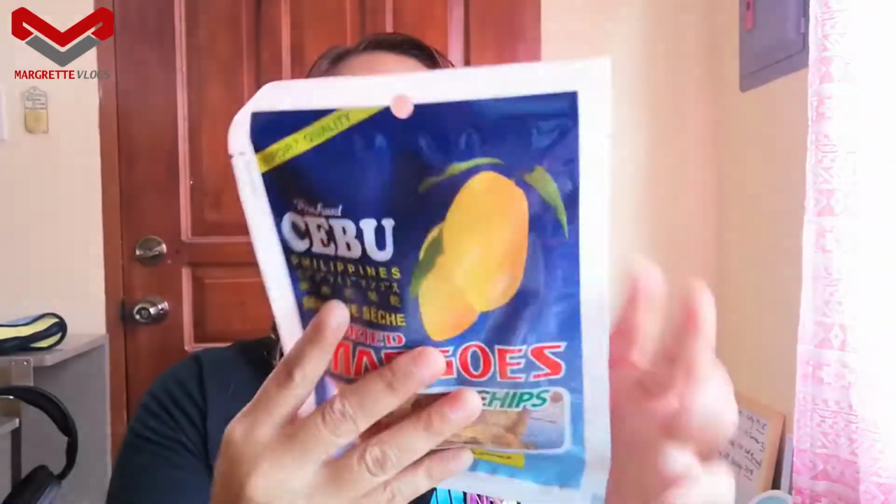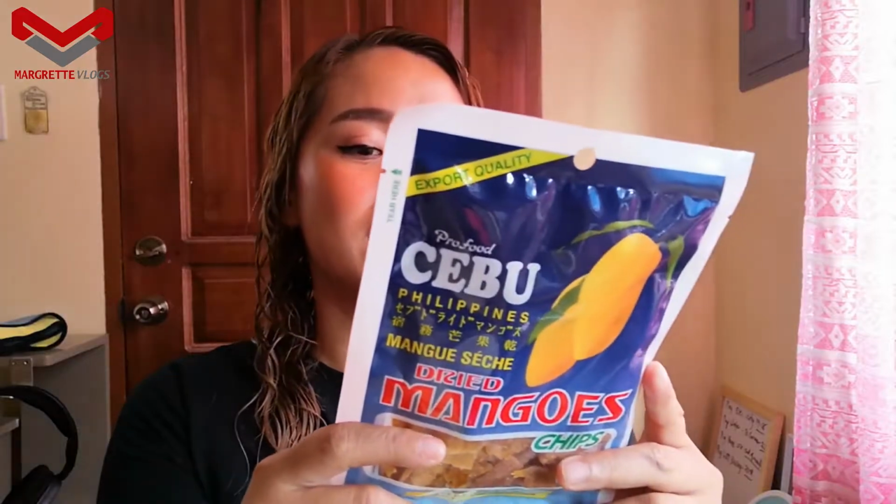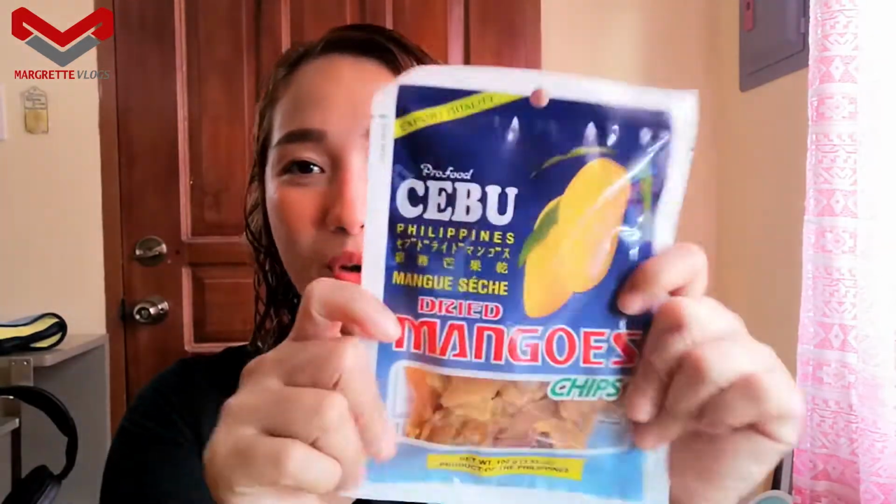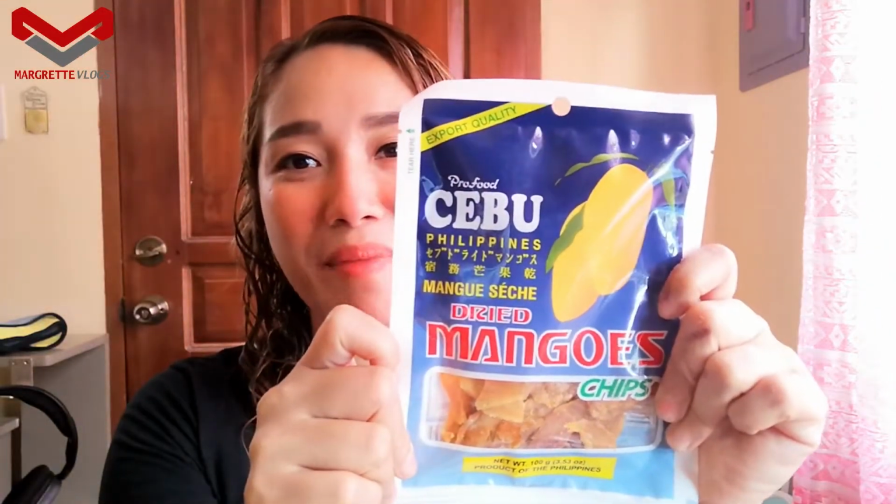Right. And let's proceed to the products. So, this isn't in any particular order. First product I have here is from Pro Food, and Cebu is famous for dried mangoes. Very sweet Cebu mango. So they dried it up and they have this in this pack. I don't really have the prices of these products, but here I am showcasing what they sent us. So dried mangoes. This is a ripe mango, I believe.